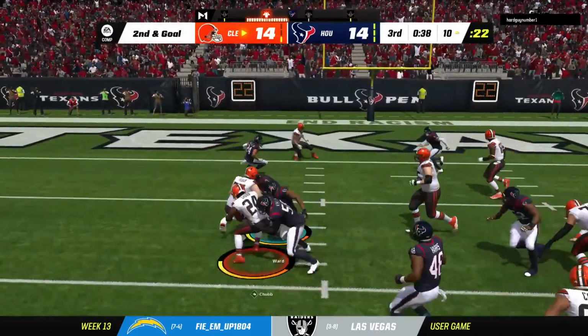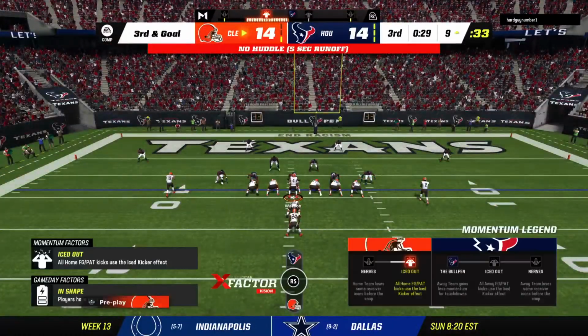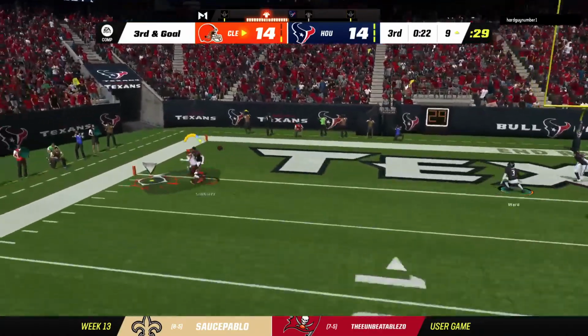Up the middle, it's Chubb. And a short pickup there down to about the 9. This has been a long drive. You got to figure a field goal would be a letdown. Can they convert now on 3rd and goal?